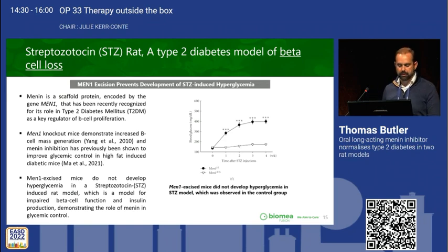The STZ rat with a high-fat diet is our second model and our second in vivo experiment with BMF-219, which also displayed striking results. In a study conducted by Yang and company, MEN1 excision prevented development of hyperglycemia in rats treated with STZ, which served as strong rationale for studying BMF-219 in this model.